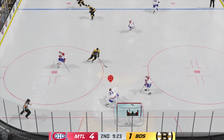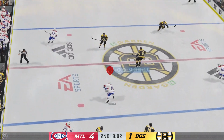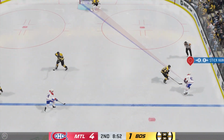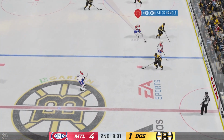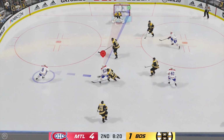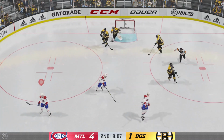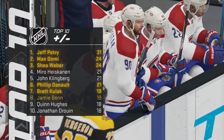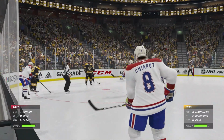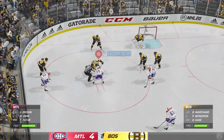Montreal's got the puck in their own end. And there's the save. Takes the pass. And now he moves it quickly to Armia. Good hit to knock the puck loose. Nice defensive robbery with the stick. Lets it fly. Great glove save. The Canadiens have been on fire offensively tonight, and they lead for good reason here in the second.